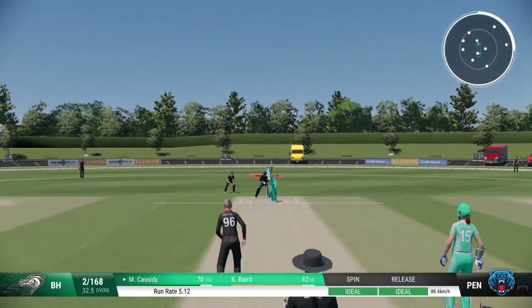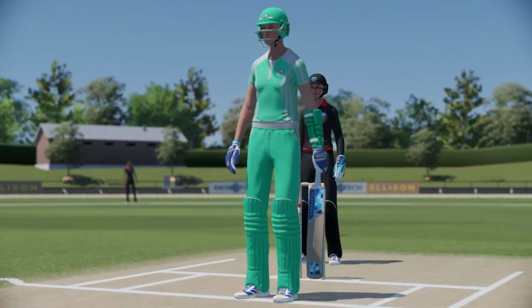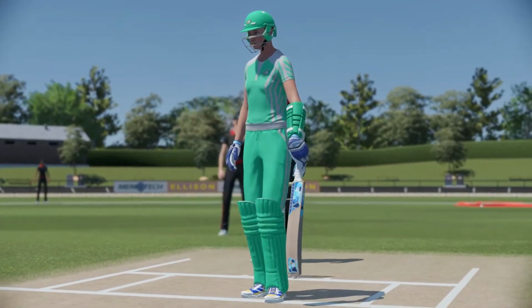Cassidy on 70. Lovely bowling again. Nice bowling. That was very close to clipping the top of the stumps. Played down the complete wrong line there.